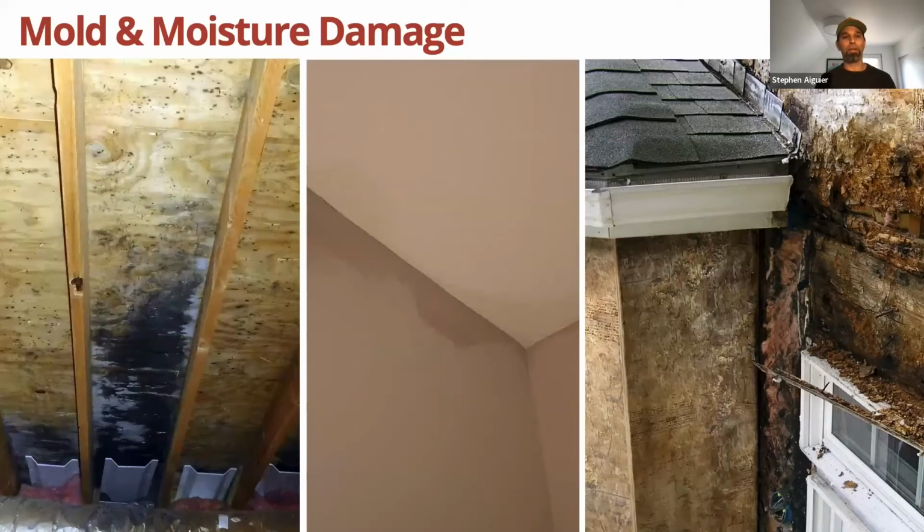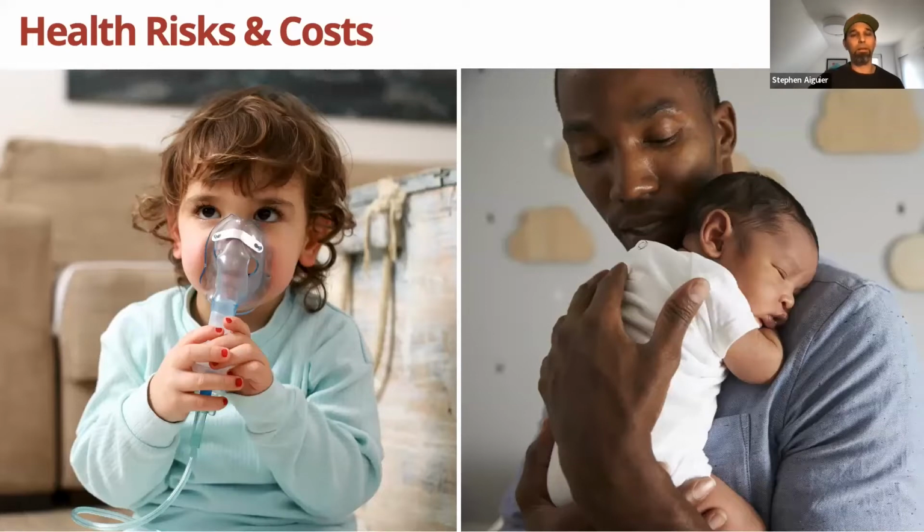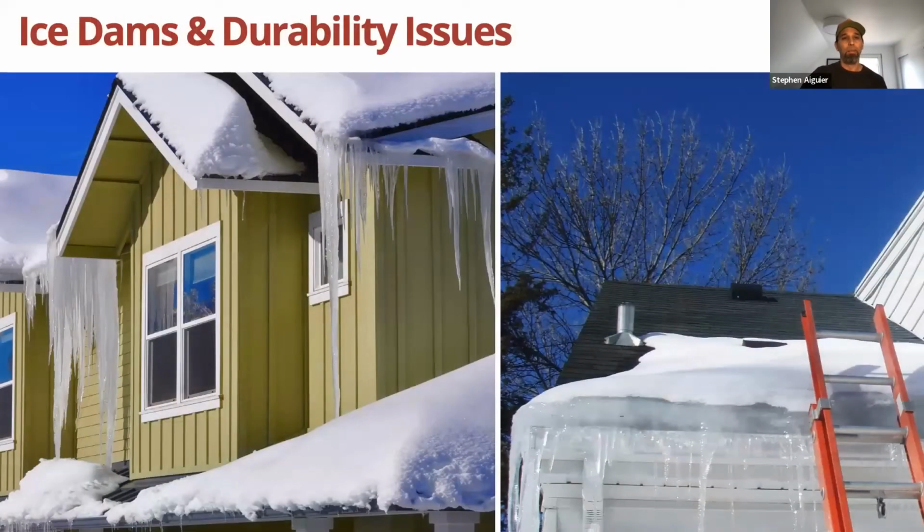So mold and moisture damage, that's the big worry ever since we started insulating buildings and we've used less and less expensive materials. We end up with more moisture issues. I think a lot of this is a fundamental misunderstanding of just how moisture and bulk water are managed in building envelope and building assemblies. That's why we want to talk about this today. And it has real health risks and costs to the people living in buildings, and then greater societal costs if we create sick buildings and we create sick people. So we don't want to do that. Durability issues. Sometimes we aren't always thinking through, oh, this insulation or ventilation detail is actually causing an ice dam, which is both dangerous, but also is a great way to rapidly deteriorate a building.